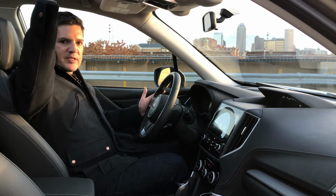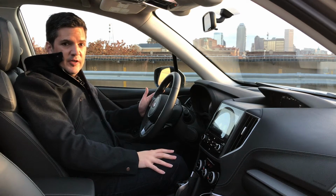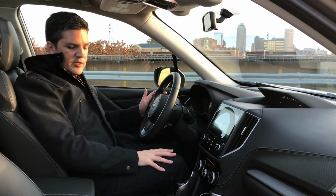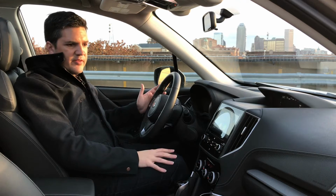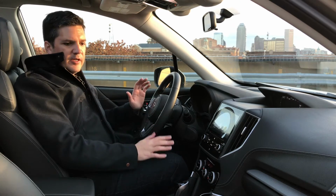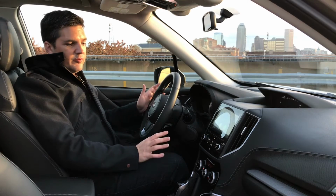You've got a panoramic sunroof also, I think it's very nice. And this car also has a Harman Kardon audio system, which sounds really fantastic in here. We've got heated leather seats up front. And some of the other things I think that they've done, again, just to make it a lot nicer and just upgrade it. This is the limited trim, so it has all the really nice trim in it.